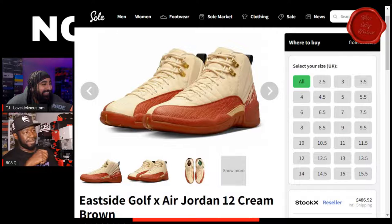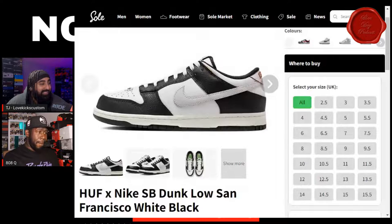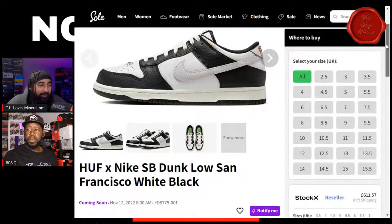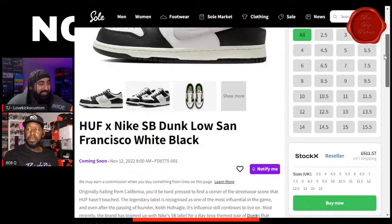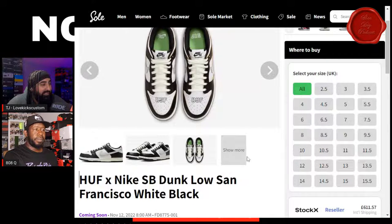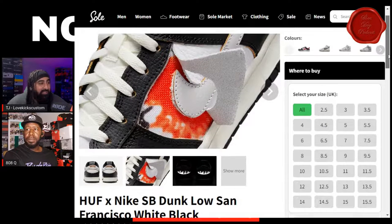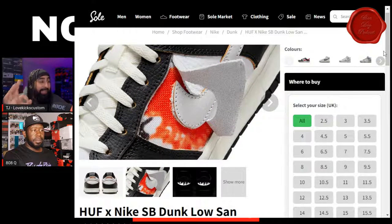Okie dokie. All right. So next up, this is a banger for anybody that loves SBs. It's the Huf Nike SB Dunk Low San Francisco White and Black. This is absolutely dope. You could call it the Panda, but don't be disrespectful because this is a great, great colorway. And a great sneaker in itself because obviously you can see the underlays you can actually rip off and customize it yourself. This is a banger for November time.